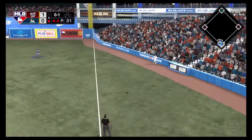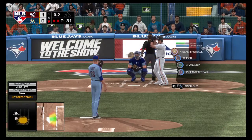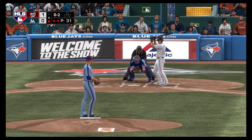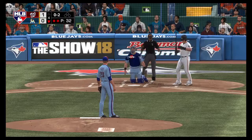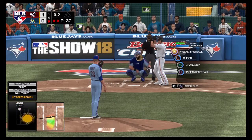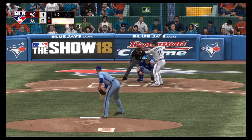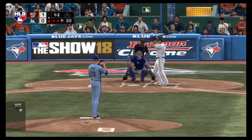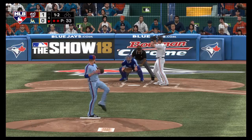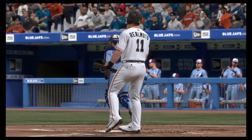Behind 0-2 now. Marlins are still on the lookout for their first hit of the ball game. 0-2 is a fastball that misses inside. 1-2 now. Slider whiffed on for strike 3. A great pitch to put an end to the inning.